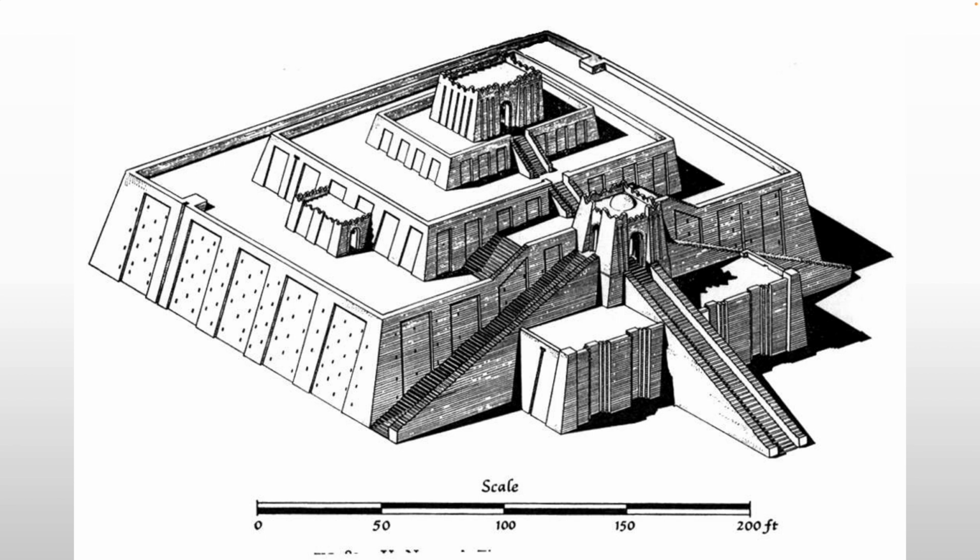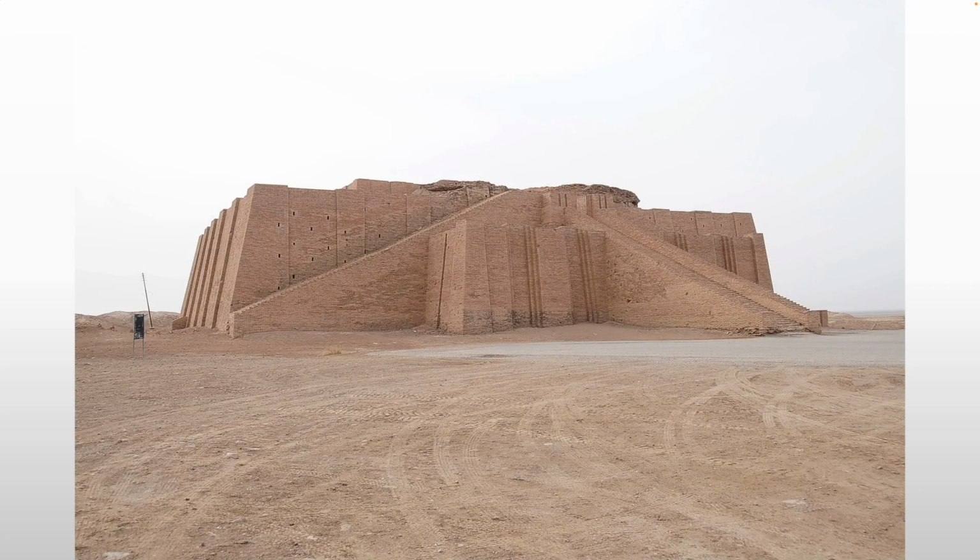It's also possible that only the priests used the central staircase and everyone else, rulers, etc., anyone else allowed onto the structure, would have used those side staircases as a form of deference to the god, because from that central staircase, you could have looked directly into the cella.